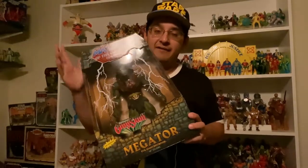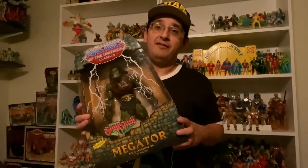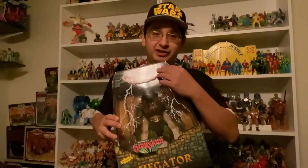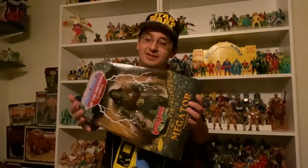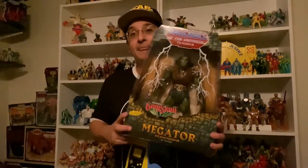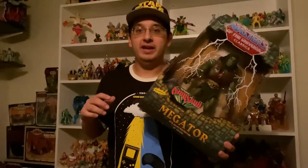$20. I found this one on Sunday. The guy had marked it down from 30 down to 20 because the $30 sticker was behind the 20. I was trying to get him down to 15. He wouldn't budge unless I bought some other stuff for a bundle. But this is pretty much the only thing I wanted from that seller. And for $20, this is a steal. I feel they go for way more than that on eBay.